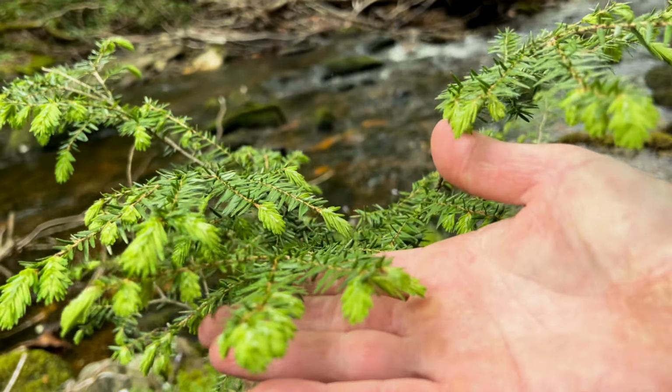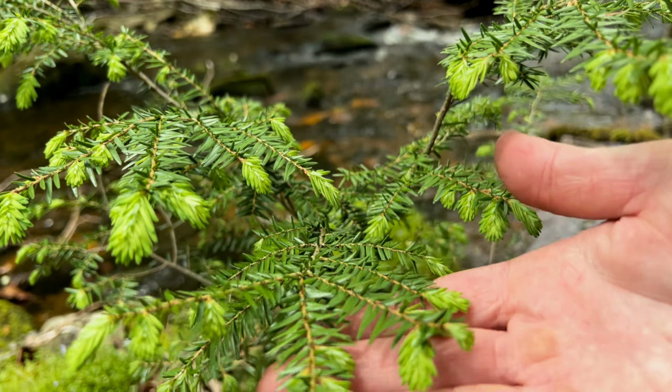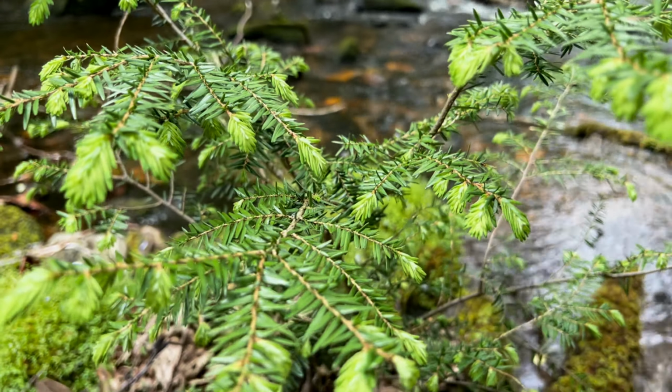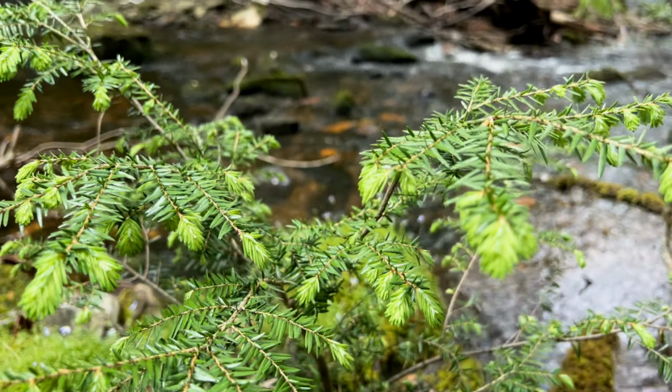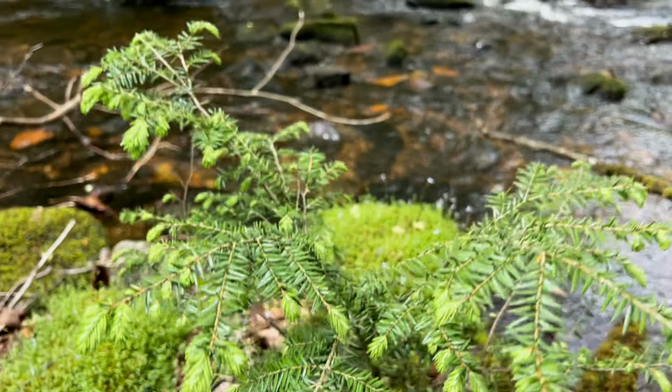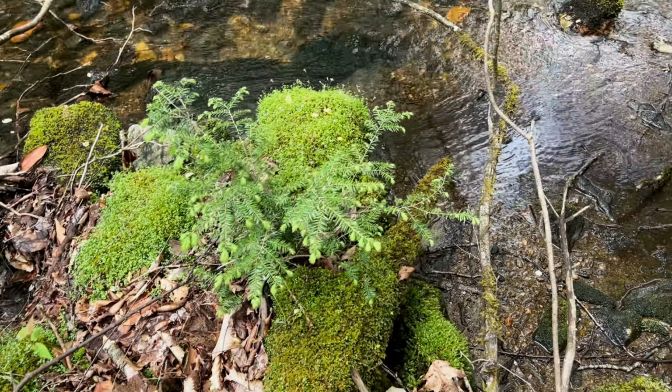My favorite trees, a little sapling from a little hemlock. You know, it's a good time of year when you get to see some new growth on these hemlocks, and you know you're in a pretty place, because they don't grow everywhere. Usually just in the mountains or on the beautiful streams. So if you're seeing those, you're usually in a good place.